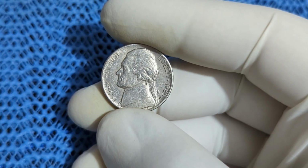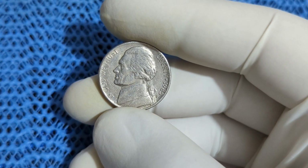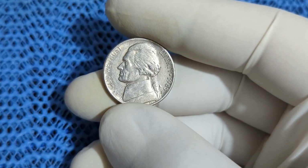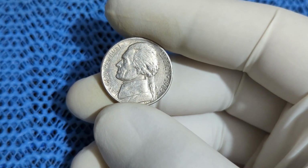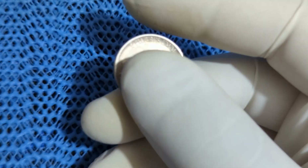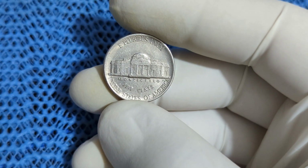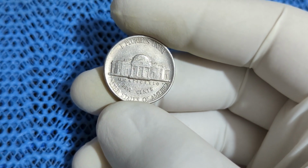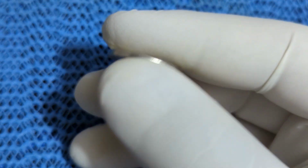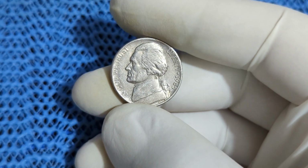However, uncirculated nickels, coins that show no signs of wear and retain their original mint luster, can be worth significantly more. Uncirculated coins are graded on a scale from mint state 60 to mint state 70, with MS 70 being a perfect coin. Most 1985 P nickels fall into the MS 60 to MS 66 range when found in uncirculated condition. Higher grade examples, especially those graded MS 67 or better, can command noteworthy premiums among collectors due to their scarcity and outstanding appearance.